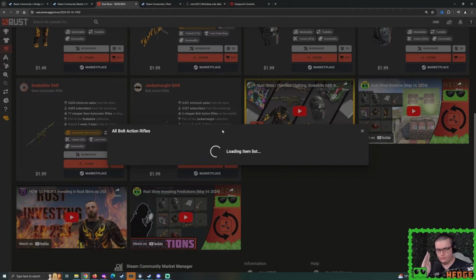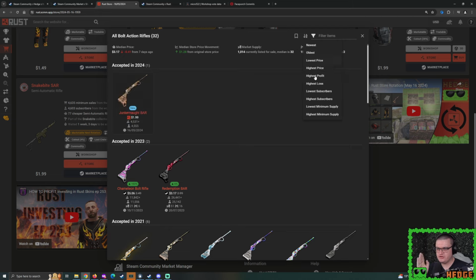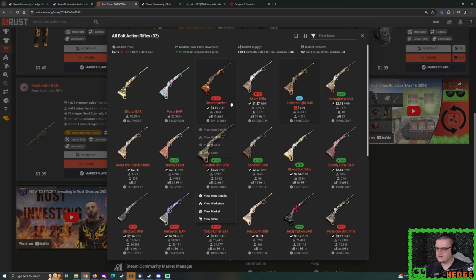Because when you look at all the bolt-action rifle skins that exist, by cheapest price, you might notice, okay, now we've got two of them below this, but we don't really have that many of them below a dollar. We don't have many of them below $2. Sorry. So please understand this: there are 32 of these that exist. Quite a considerable amount of them are Twitch drops. But when you take away those two, there's 30. Only 2 out of 30 are below $2. And technically speaking, by default, that is under $2. This is $1.99, sharp, Hedge. But you get the idea.